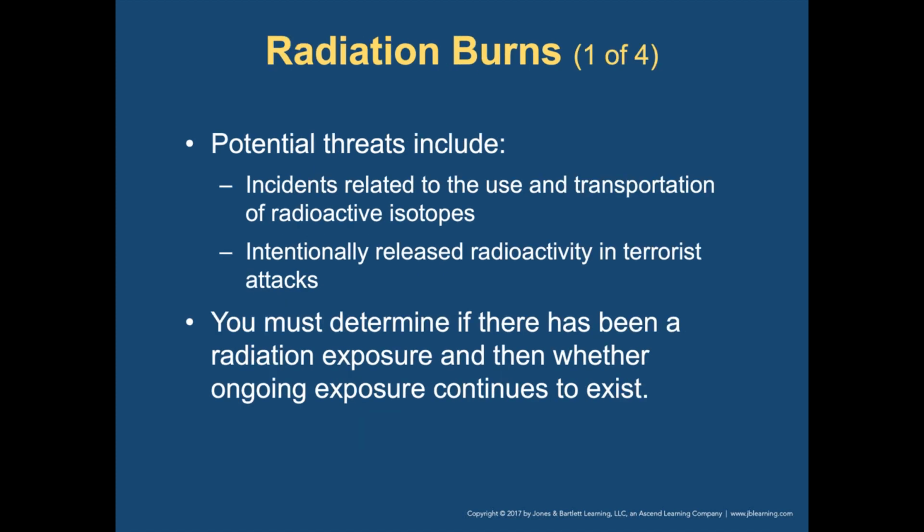Next one, radiation burns. Acute radiation exposure has become more than a theoretical issue because the use of radioactive materials has increased in industry and medicine. Potential threats include incidents related to the use and transportation of radioactive isotopes and radioactive material intentionally released in terrorist attacks.